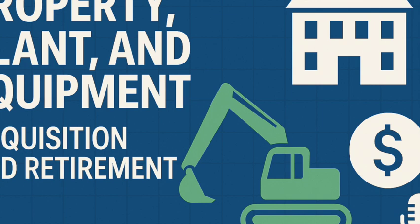It's interesting because I saw in our materials this distinction between just land and land improvements. What's the difference there? It all comes down to useful life. The land itself is generally considered to have an unlimited useful life. It's not like it's going to wear out or become obsolete, so we don't depreciate it. But any improvements made to the land that do have a limited lifespan, those are treated differently.